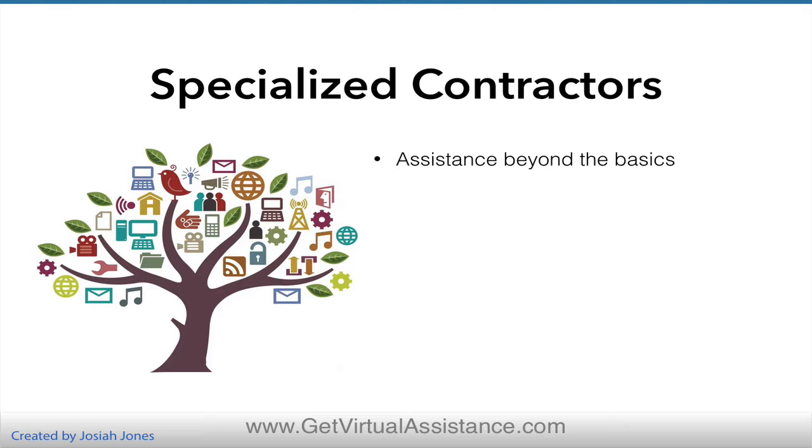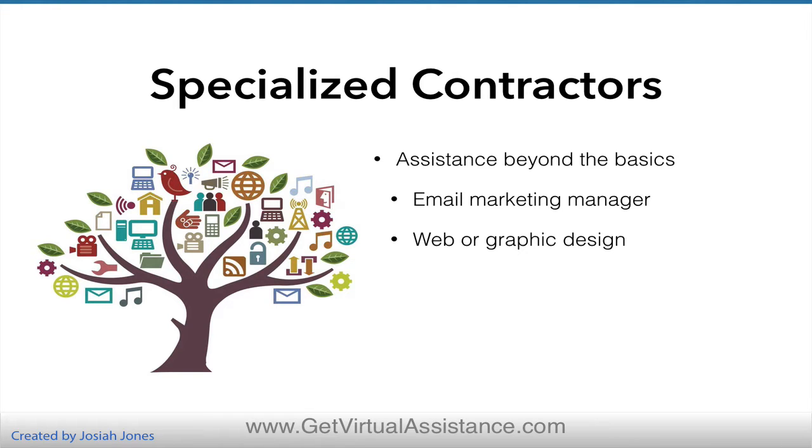For now, I just wanted to review some of the different types of contractors that are out there so you can begin to see just how many different types of tasks and projects you can delegate. For example, you could find a contractor who's specialized in email marketing, and they can help you set up your autoresponder system or optimize your email sales funnel. Or you could ask them to split test various email subject lines so that they can improve your click-through rates. Or if you want to optimize your website to be mobile friendly, for example, you could find a web designer or developer to get it up to speed without costing you an arm and a leg.